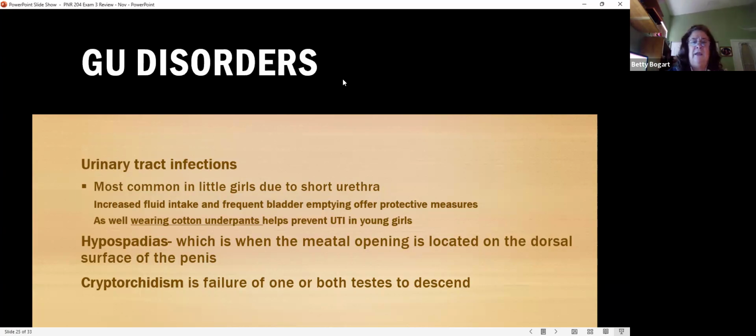So, how do we take care of this? Well, increase their fluid intake is always number one. If you see them dancing and wiggling, well, get them to the bathroom frequently to make sure that you're emptying their bladder. It is recommended for young girls to wear cotton underwear. And we know the cute ones are always not cotton, but it is the best thing for the child.